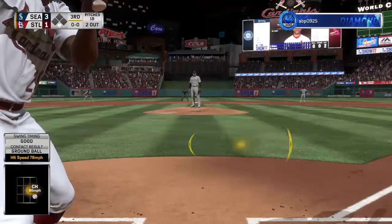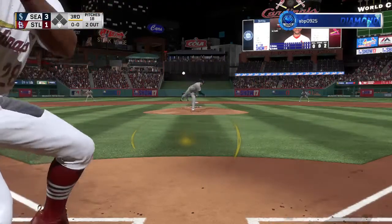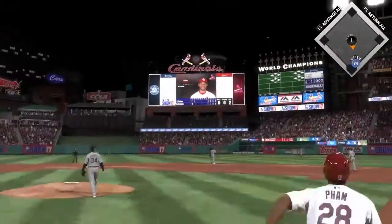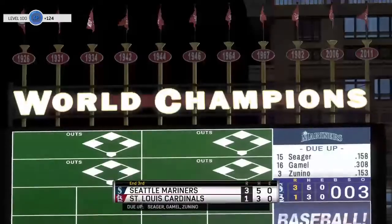Striding in once again, Tommy Pham. He'll try to follow up the double in his last at-bat with another big hit right here. Hit the other way out toward right field. Cruz is there, and how about that? A 3.